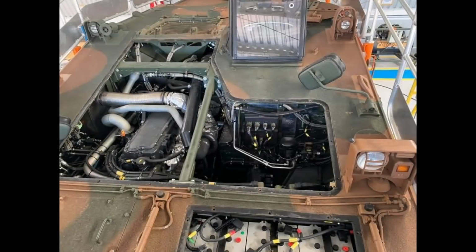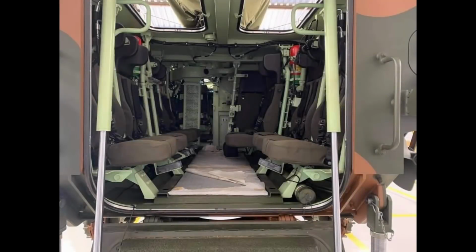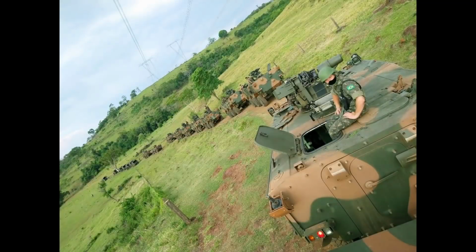The engine of the Guarani is positioned in the front right of the vehicle, and the driver is located in the front left. The commander is behind the driver, while the gunner is in turn located to the right of the commander. Up to 8 fully equipped soldiers can be transported in an air-conditioned troop compartment. Finally, 2 hatches are located above the troop compartment at the rear of the vehicle. The vehicle is covered with numerous mounting points for upgrade packages, flotation blocks, and baggage racks.